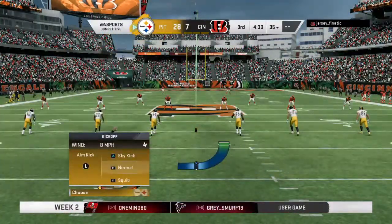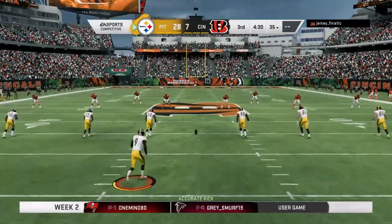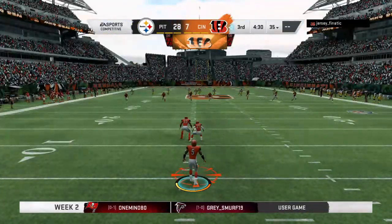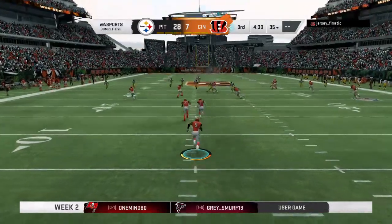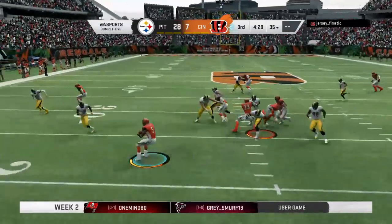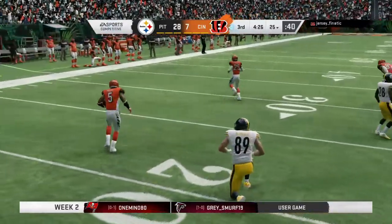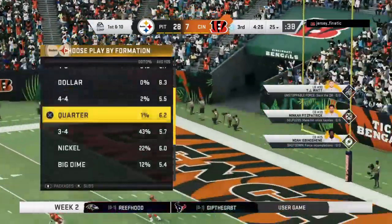Chris Boswell to kick off for Pittsburgh. Boswell now to kick it away after the touchdown. This will be fielded at the 6. And not a bad return here. He gets it out to the 25-yard line.